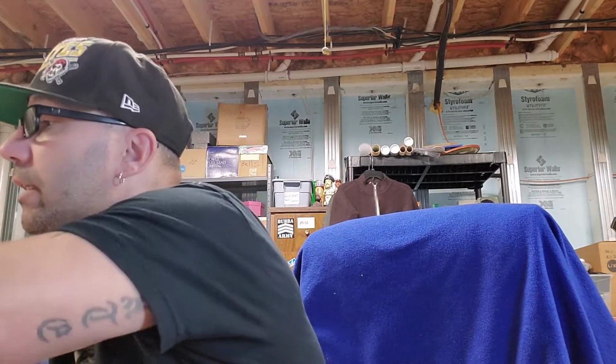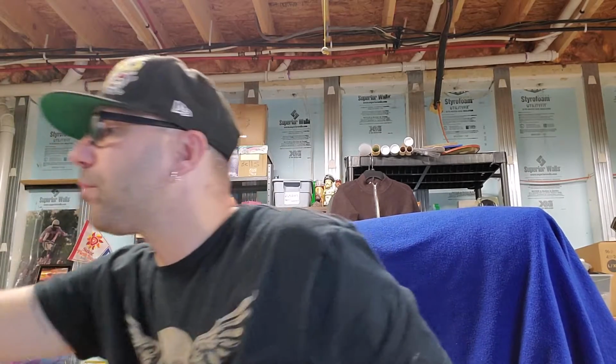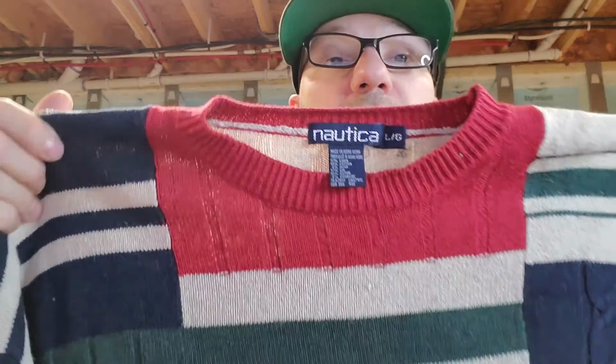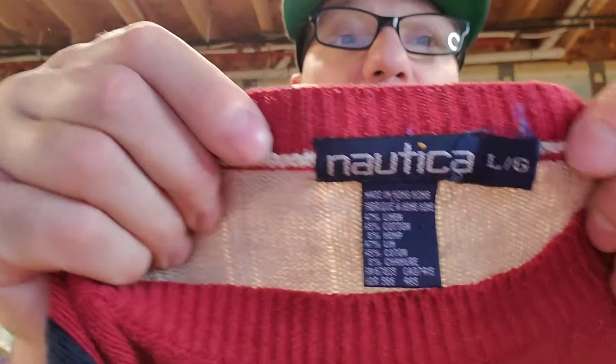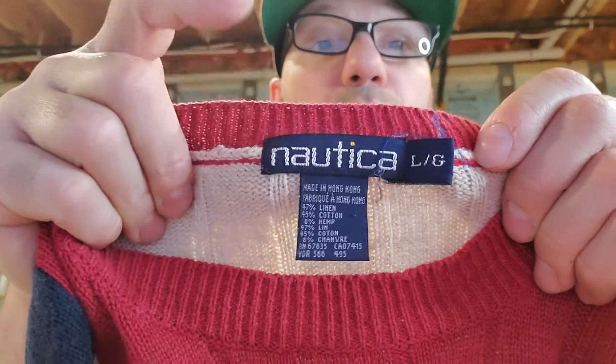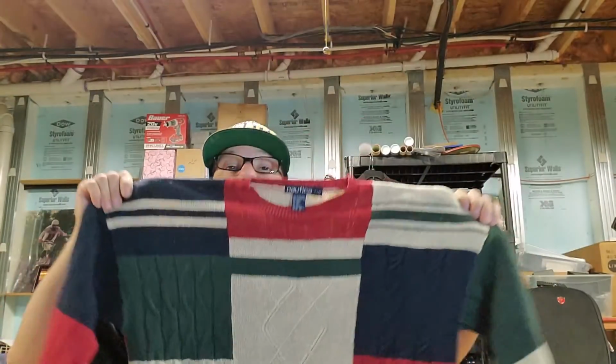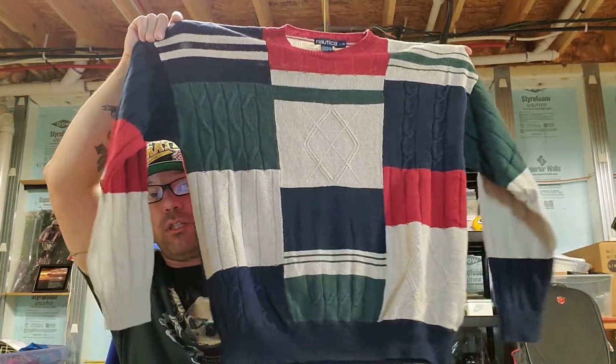Alright, so we did get a few things here. I think I only got a couple clothing items. But I couldn't leave this because it was really dope, and I'm sure I didn't hardly pay anything for it. This is a vintage Nautica. Whenever you see that tag, that is the 90s tag. That is the old tag. Whenever it's block lettered like that. But a really cool color block. I mean, just really super dope.